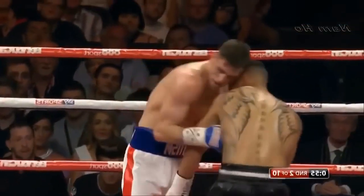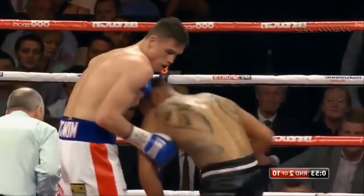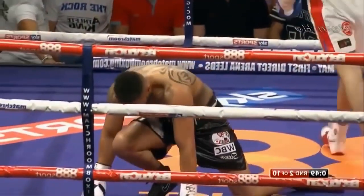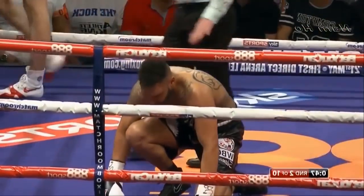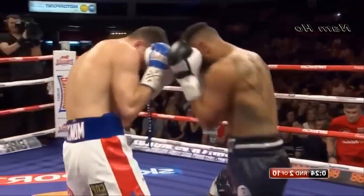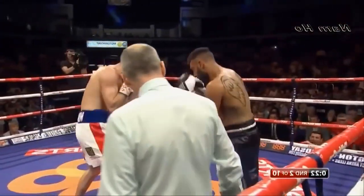Time for the Swansea man. And Callum Smith looking for another early night here. And how much more of it can he take? Not much. The fight has been knocked out of Tobias Webb. What a terrific round this is for Callum Smith.